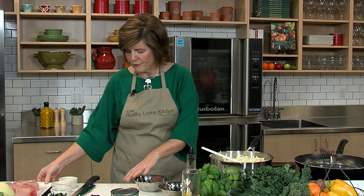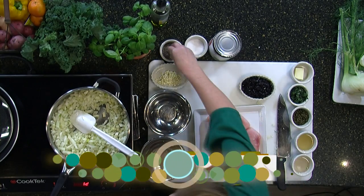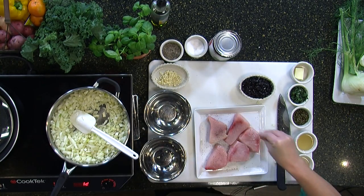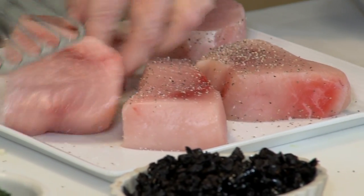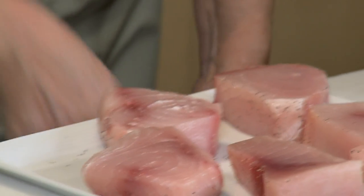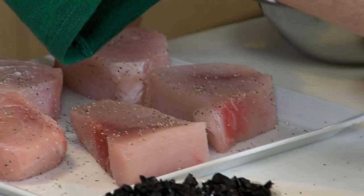In the meantime, I have four beautiful pieces of swordfish over here. Actually, I can count. I have five beautiful pieces of swordfish. I'm gonna go ahead and season them with salt and pepper. If you have fresh ground pepper, wonderful. And go ahead and turn these so I can season the other side with salt and pepper. Beautiful.